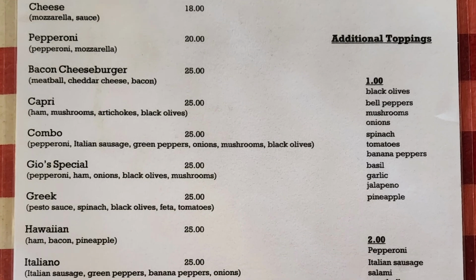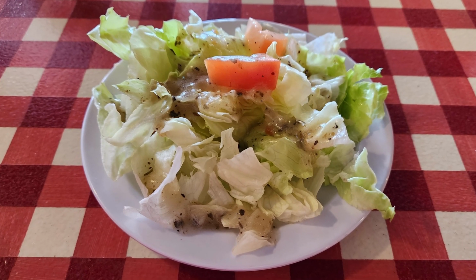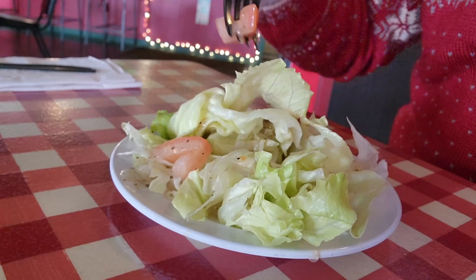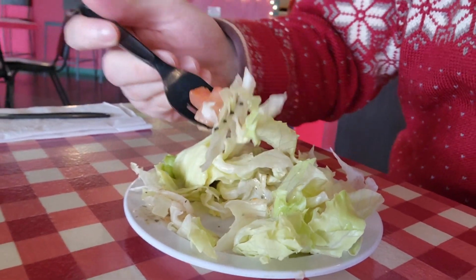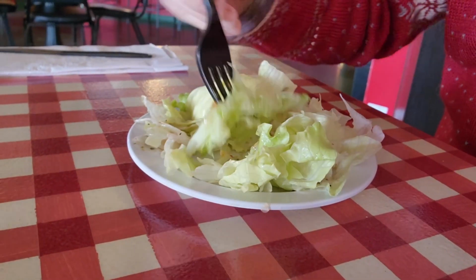And then they've got a very respectable list of additional toppings. So I put my order in and got a little starter salad with it. So we've got a nice little yummy bit of greenage here to eat with tomatoes as well. So it's a good little way to start the meal off here. So here we go, just your basic iceberg with tomato. Nothing fancy, pretty plain, but it's still a good little way to kick everything off, as we are going to have quite a feast today.